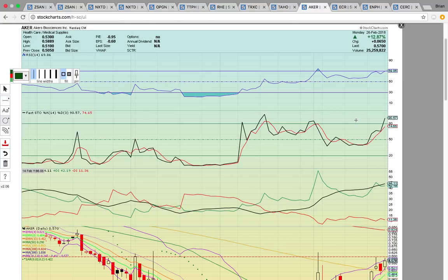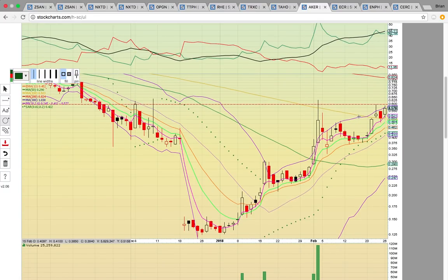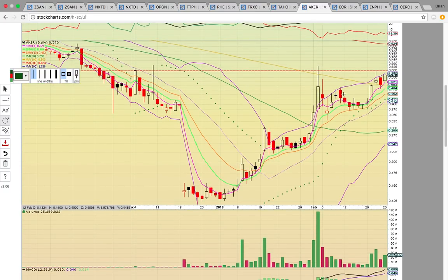Okay, look at AKER. This keeps pushing higher. It filled the gap back to previous levels back in 2017. It closed above the 100-day simple moving average last week, and now it's trying to push higher. It's hitting the closing price from back here on December 4th at 60 cents. That was a high before it had the big drop, so if it fails to get above 60, that could signal a temporary top.